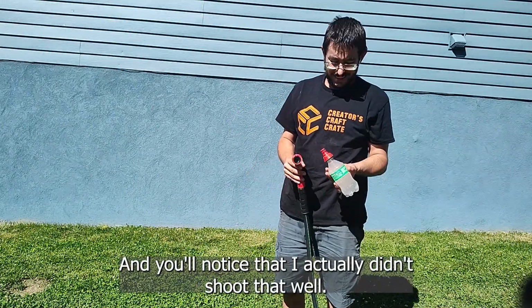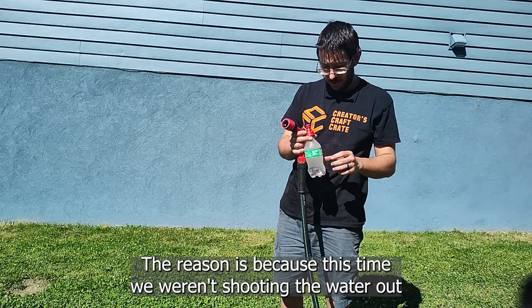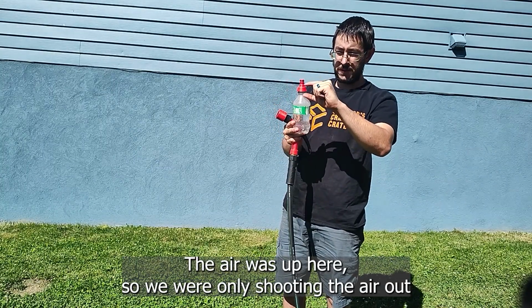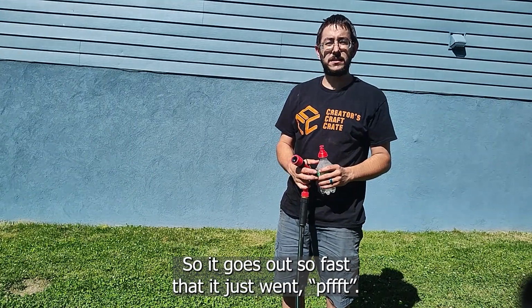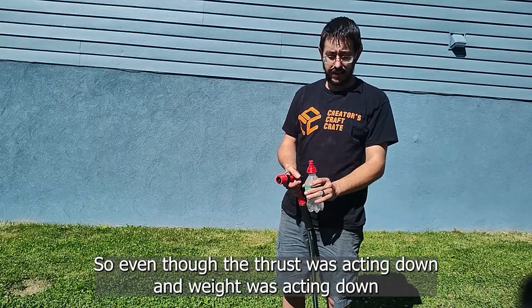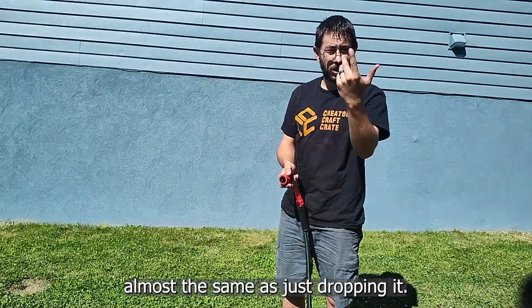Now you'll notice that actually didn't shoot that well. The reason is because this time we weren't shooting the water out. Because we had it aimed straight down, the air was up here. So we were only shooting the air out. And the air flows a lot easier than water, so it goes out so fast that the thrust didn't last very long and it didn't do much. So even though the thrust was acting down and weight was acting down, it was almost the same as just dropping.